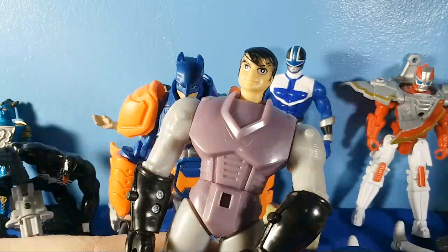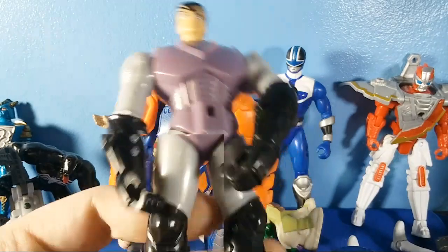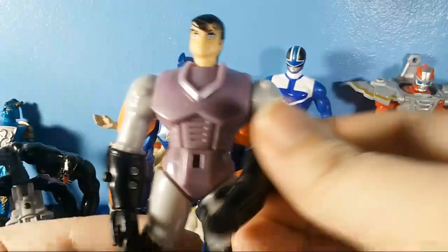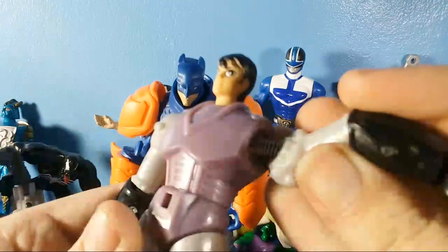Please, someone tell me what this is. Oh my god. Looks like maybe some armor goes on it. It looks terrible. The articulation is just really funky. It's made out of springs?